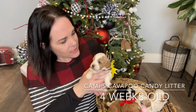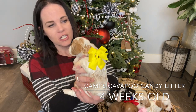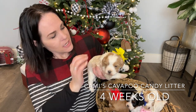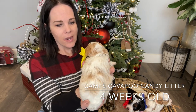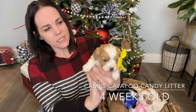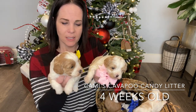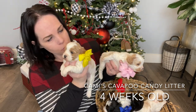Hello. This is cute little Dot. She is our cute little female. She is just beautiful. Look at that little face. She has just got such darling little Cavapoo features. She has a gorgeous coat coming in. Gonna be a beautiful wavy low shedding coat, and she's just gorgeous. She is one of the bigger ones in the litter of the girls. I would say she's probably the biggest of the girls. This is Dot, yellow collar girl.